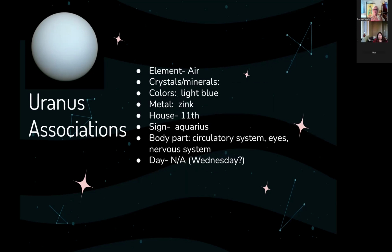The element is air. Crystals and minerals, I forgot to add that, are tied to the color. So things that look kind of icy, like selenite and satin spar, a bit of desert rose, and other things that are light, icy blue in color. And also anything that brings about change and ideas and innovation. The color is light blue, it only has one metal, which is zinc. It's associated with the 11th house, the sign of Aquarius.